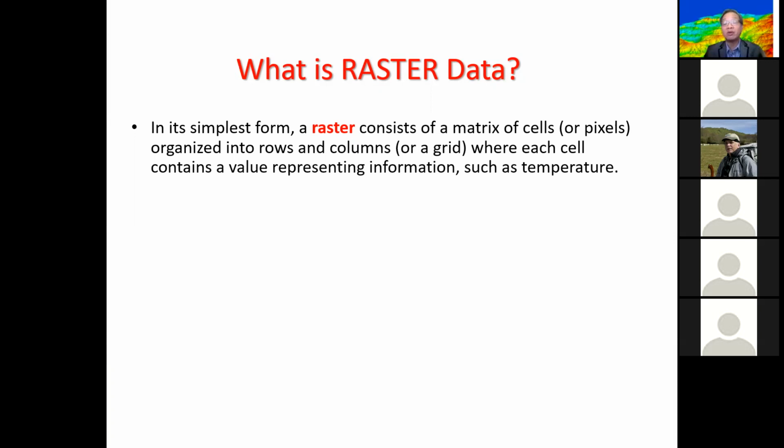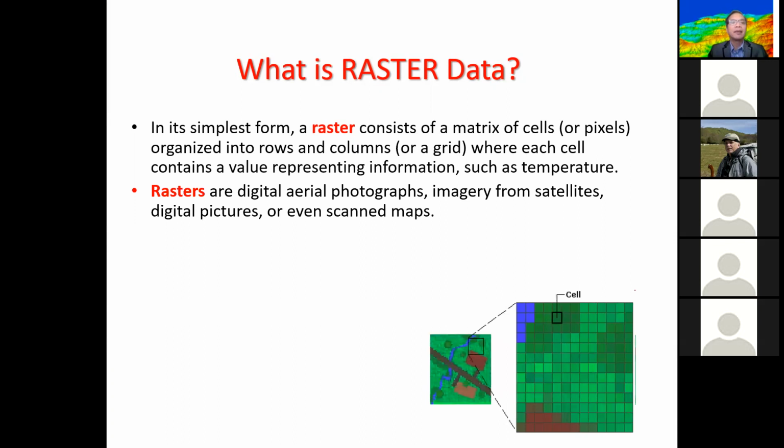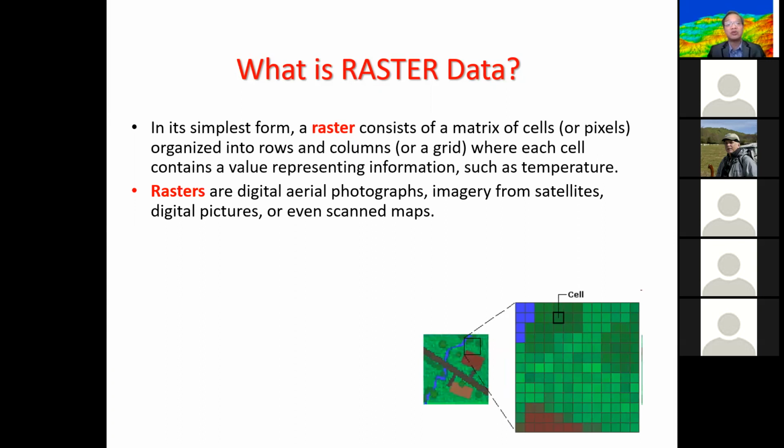For some of you, I think one of the research assistants of Romina is working with temperature images. So she's dealing with pixels that have temperature values. Rasters are digital aerial photographs, imagery from satellites, digital pictures, or even scanned maps.